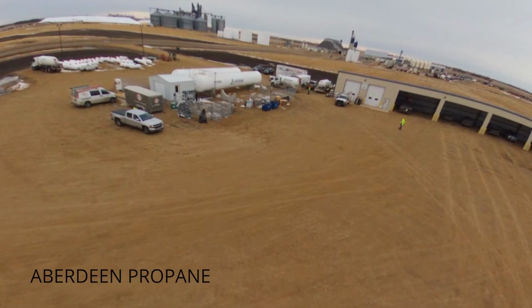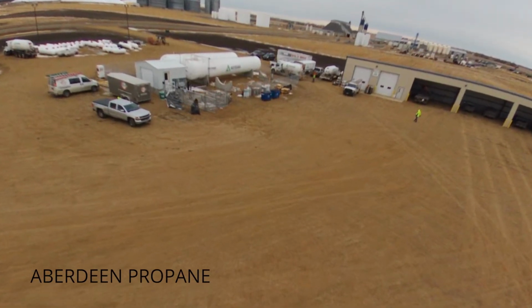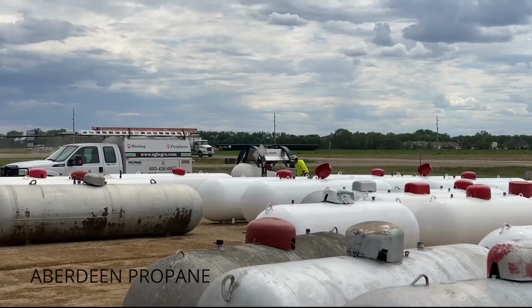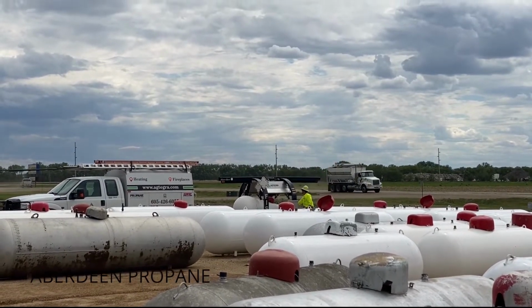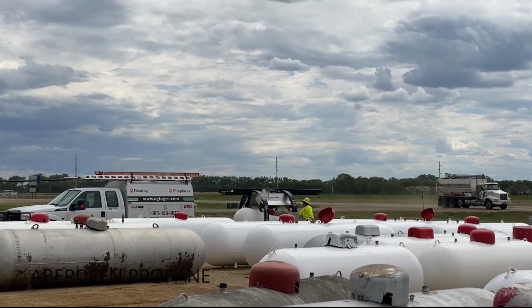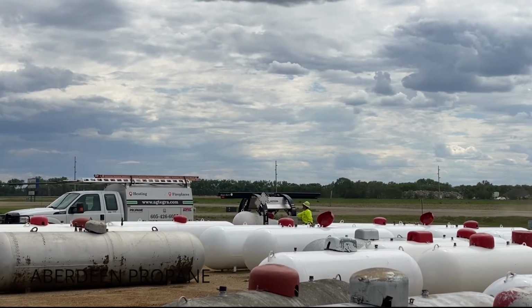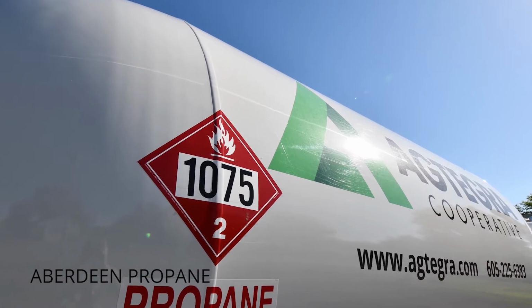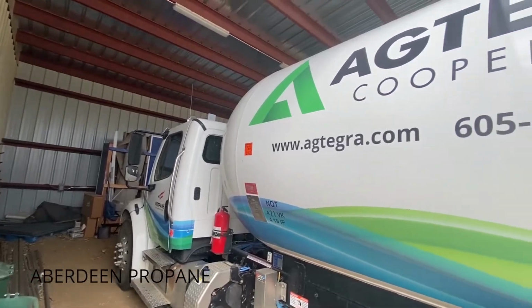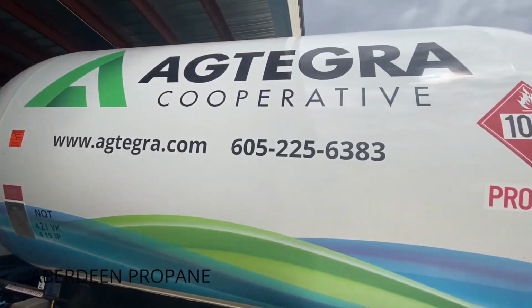We work diligently with transport companies to provide semi-loads of propane to producers and commercial entities with demands greater than what a bobtail can serve. AgTegra Propane also has 4 propane certified service techs on staff to focus on setting tanks and servicing installations to continually grow our customer base. These techs are also able to install propane appliances that burn our core product, thus enhancing demand.